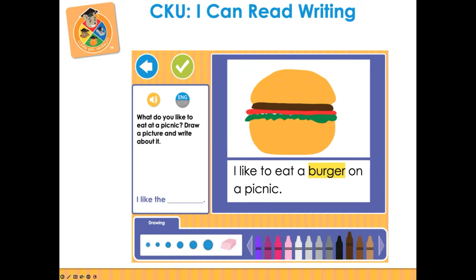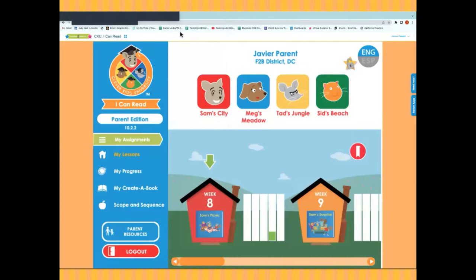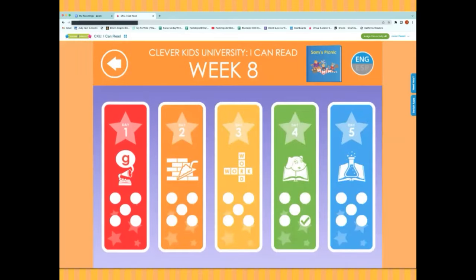Let's take a look at the CKU I Can Read app. Here on my screenshot, you will notice the prompt and you will notice the picture. Let's take a look at this in real time. This is the CKU I Can Read app. This is a weekly activity-based app that focuses on literacy skills. Today, I happen to be in week number 8, and you'll notice the pulsing arrow indicating the week I'm on. When I click on this week, it will open up my 5 daily activities.